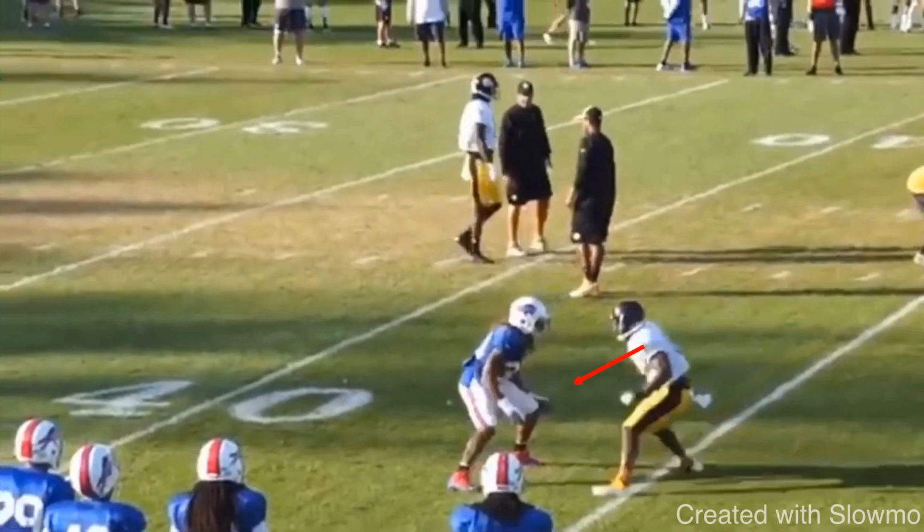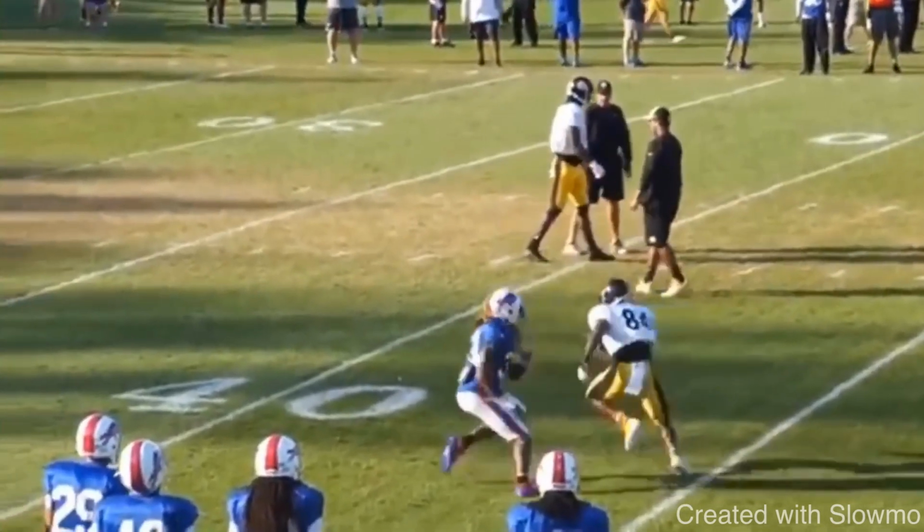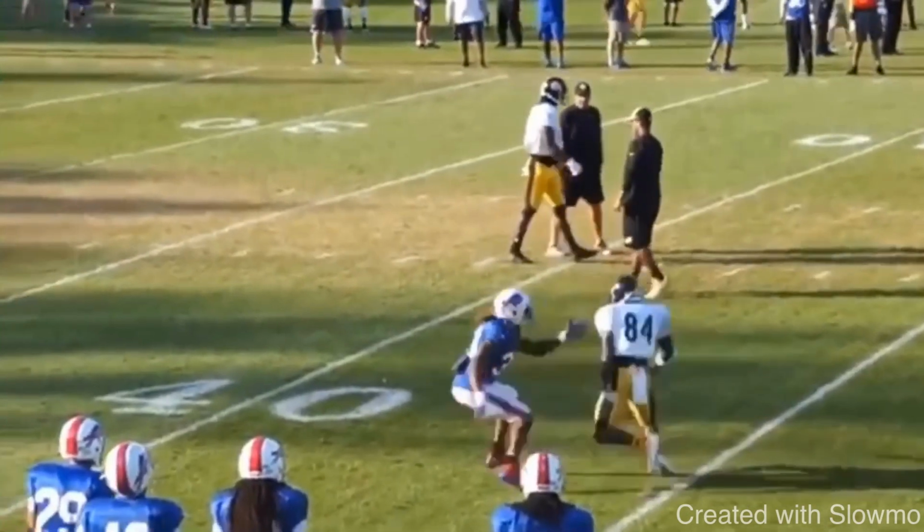What a lot of you guys do is when you go a hesitation release, your pad level stands right up, and you're not in that explosive position like AB is in right now. He's in a very explosive position, and that's where we want to be anytime we're running a route. So he's able to get this guy on his heels, stays out of that range where the DB can get hands on him. Look at this. He can't even touch him right here because AB's getting out of that range because he knows that he's got to get up into this route.